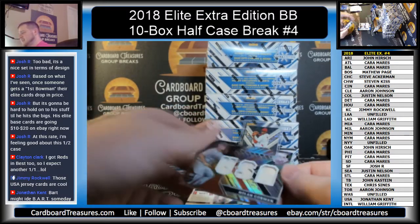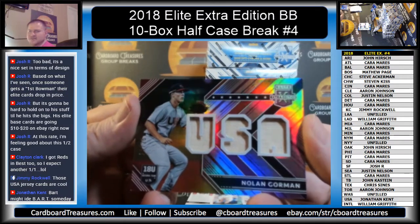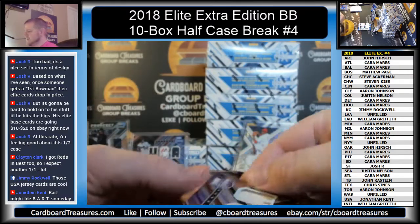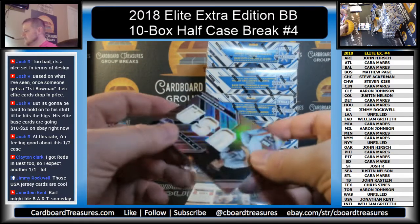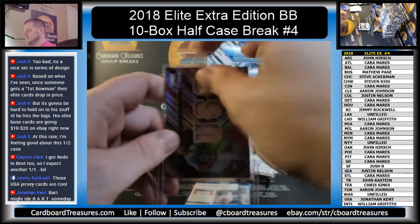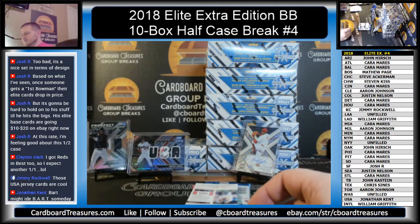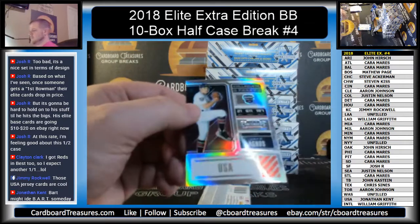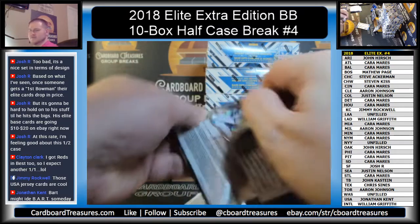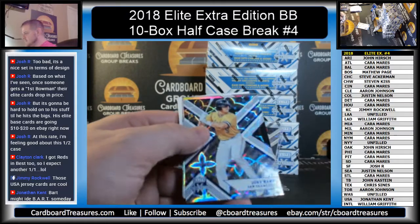And Team USA, triple bats, 14 of 25, Nolan Gorman, nice card, goes to Jonathan. 18 under national team. So we got the triple bats for Team USA, now we need to get Gorman auto for St. Louis. There's Daniel Brito and Agnos. Of 75, Joey Bart, nice card.